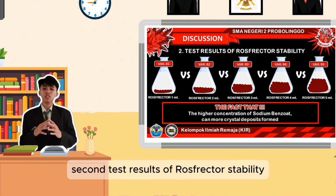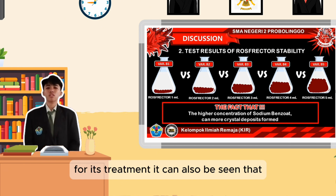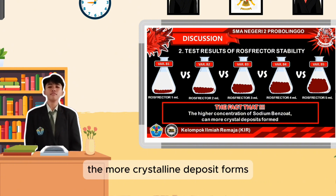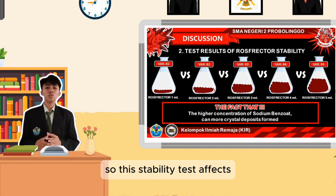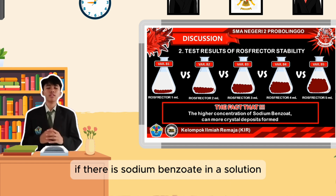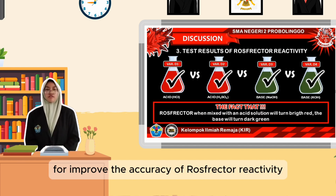Second, test result of ROSFRECTOR stability. The following are the results of stability test for each treatment. It can also be seen that the higher the concentration of sodium benzoate, the more crystal deposit form. So, the stability test affects the number of crystals that will be formed if there is sodium benzoate in a solution.